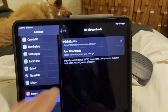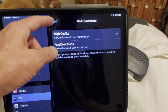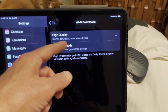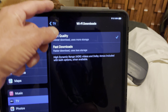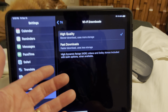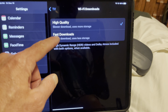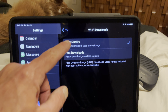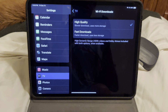But this is what's funny. I said, well, since you labeled it this way, if you did add 1440p and 2160p, what are you going to call it? Faster downloads, high quality, better than high quality, and better than best high quality? I was like, just stop screwing around and trying to hide it from users and just label it what it actually is. This is 720p HDR and this is 1080p HDR on a 4K supported device. So, Apple, get your act together.